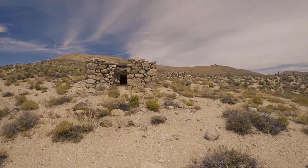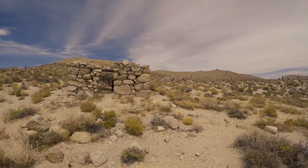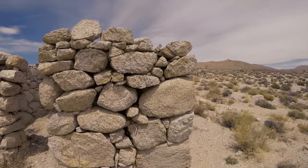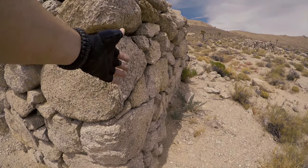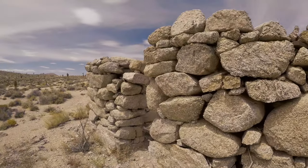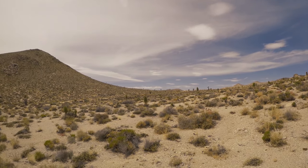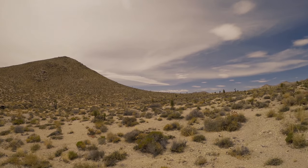But the interesting thing about these is that these miners, they had to carry these rocks, these granite boulders, all the way over here and stack them up like this to make a foundation. Think of the amount of work that took. I mean, compared to the size of my hand, look at the size of that boulder. And it looks like most of them came from, well, let's take a look. Yeah, there's a pile in this hill, another pile over there, and then back behind me. That whole hill over there is nothing but granite. That's where they got it from.